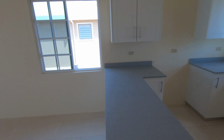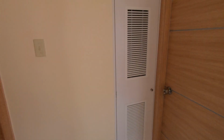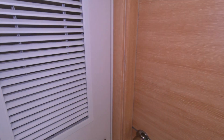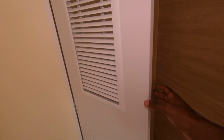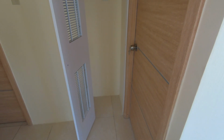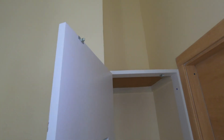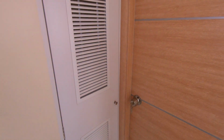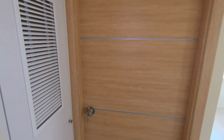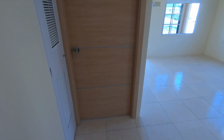All right, so we're going to move into this storage space right here, which is some additional storage, and it also has storage space above as well. So what we're realizing in this home is that there is a lot of storage, and let me just let you marvel again at this beautiful door.